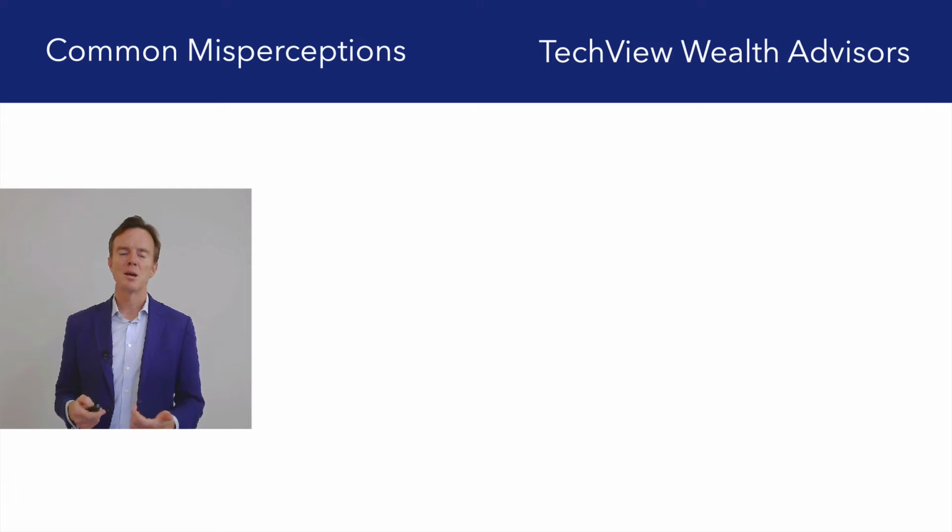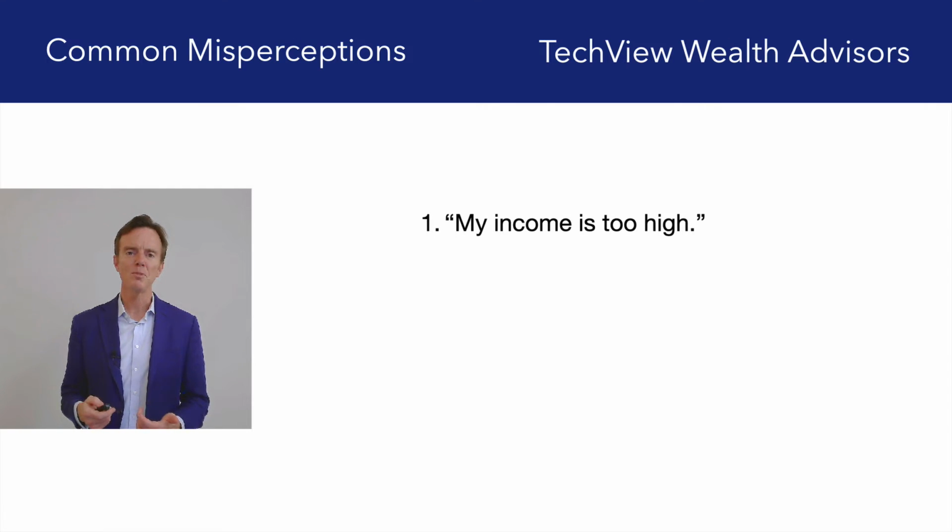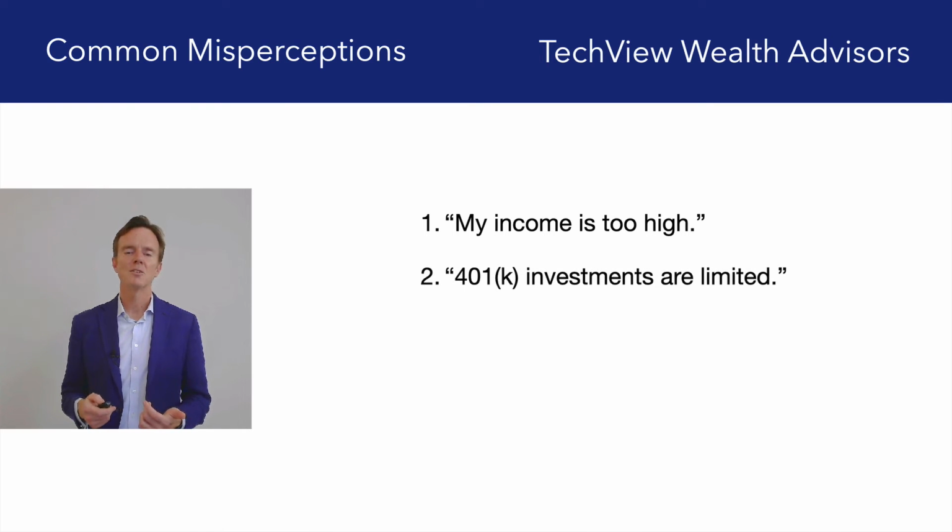Here are some common misperceptions I've come across. People think that any kind of Roth is off limits for them because their income is too high. That could very well be the case with a Roth IRA, but it's not going to be the case with a Roth 401k or the Mega Backdoor Roth. Also, I've heard people say they want to buy a particular stock and they don't think they could do that through their 401k. That is not true at Google.